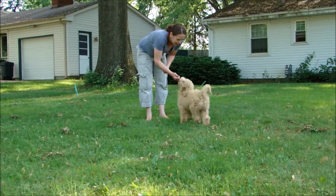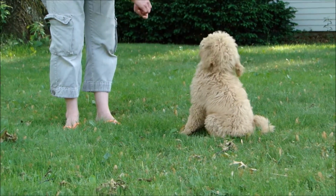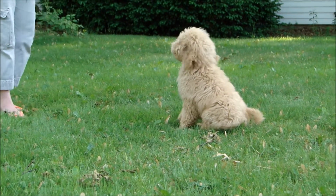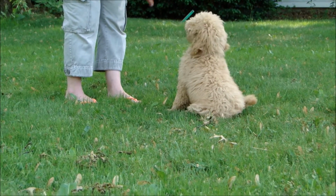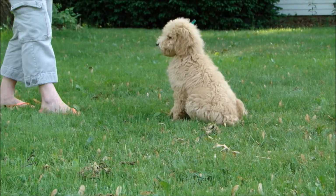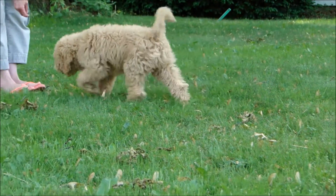He's practiced a lot of coming when called, coming back and forth between people. We call him a lot to make sure that he's good at that. And she's going to show the beginning of his stay behavior. She just asks him to wait or stay, and comes back to him, or she may release him. So in that case, she released him.